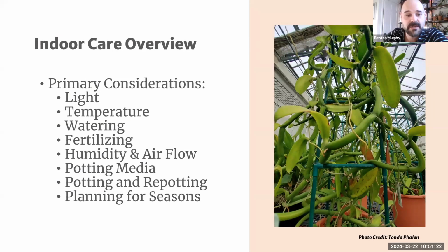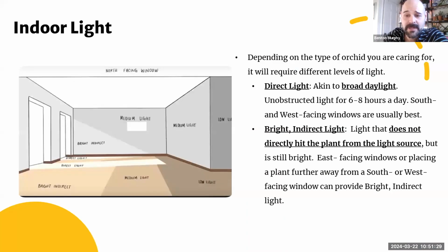watering, fertilization, humidity, airflow, potting media, potting and repotting, and potting for our seasons. We already talked a little bit about some specific recommendations for grow lights for a light setup, but just to explain these terms a little bit, if you hear a grower telling you that this orchid needs direct light, that is basically akin to broad daylight. It's unobstructed light from a window.